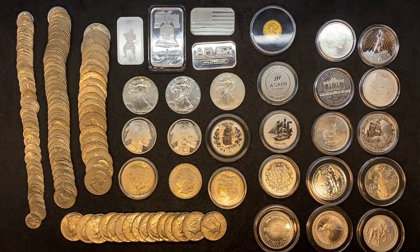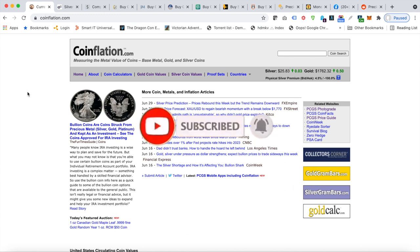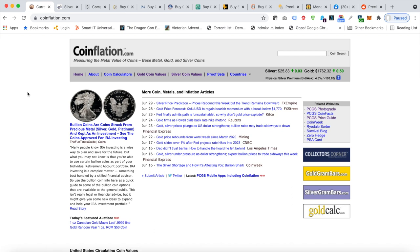Let's get into it. So the first thing we want to talk about is the fact that a stacker should be aiming to get the most amount of silver for the least amount of money. Now I know that seems like a really simple principle, but as we get into looking at some of these online bullion dealers at different gold and silver coins, rounds, bars, etc., there's something called a premium that's attached to every type of coin, round, or bar.